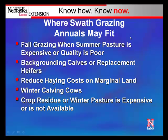Swath grazing of annuals may fit here in the High Plains region. First is a bridge from fall grazing when summer pasture is expensive or quality is poor. Oftentimes we see that at the end of the summer, first part of the fall, the quality of pasture may be decreasing, and so this might provide a bridge from summer pasture to some crop residue such as wheat stubble or some corn stalks in that late September to mid-November time frame.